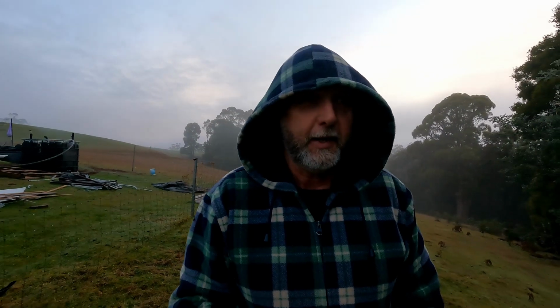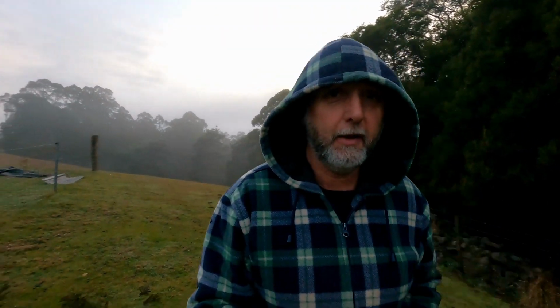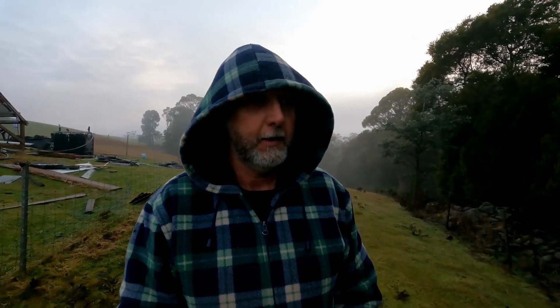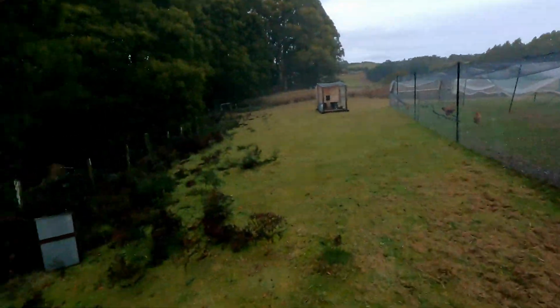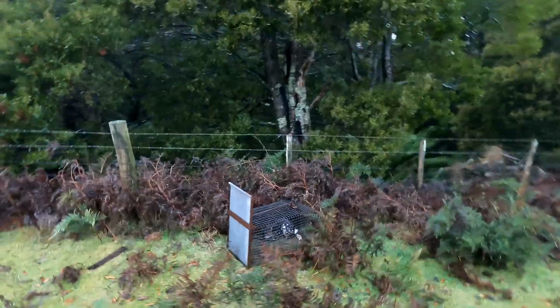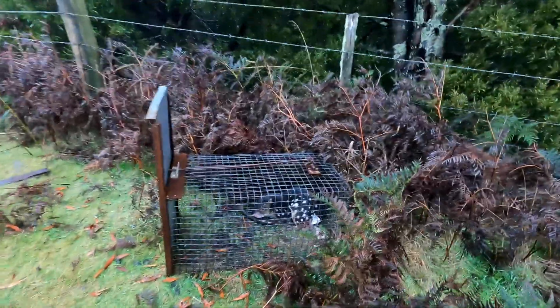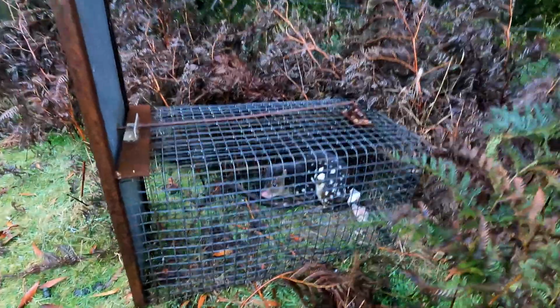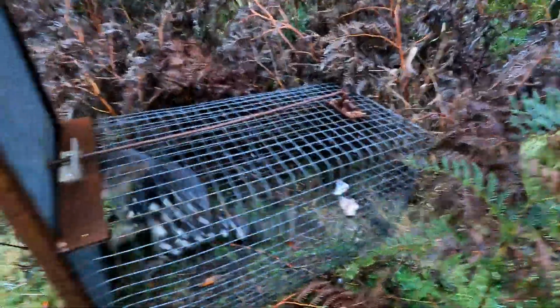Well, second morning setting the traps, and the trap that's down in the bush there, I can see he's got a cat in it. But this one that's up here near the chicken coop has actually got a quoll in it, so we'll have to let this guy go. That's quite a large quoll too. He's none too happy. This is a spotted tail quoll, so we'll let it go. We do not want to hurt these.